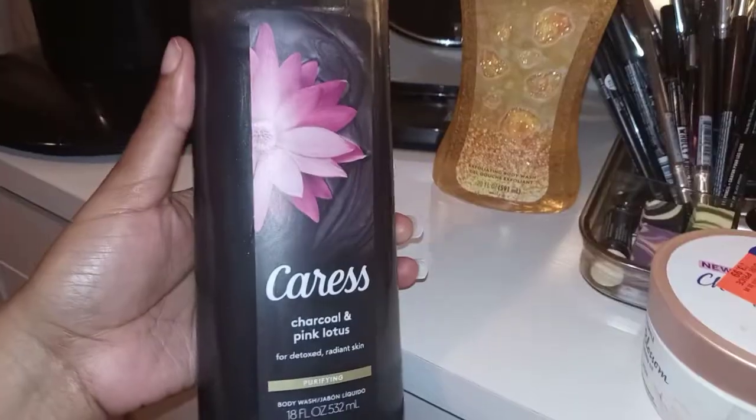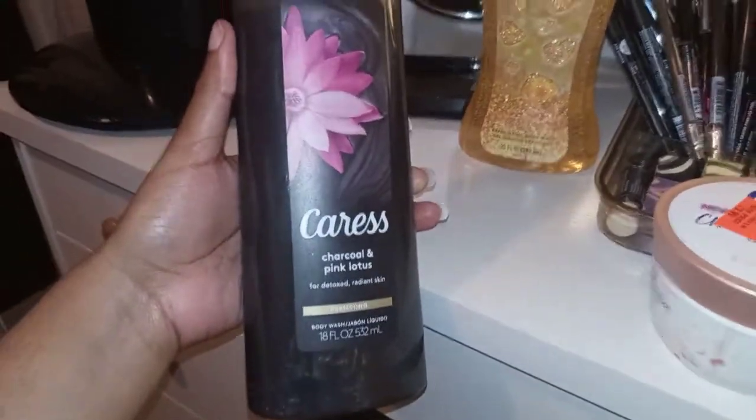Next we have Caress. This one is charcoal and pink lotus. This smells just like a very sweet perfume that you use on the daily. Whenever you have errands to run and you just want to smell sweet, this is how it smells.